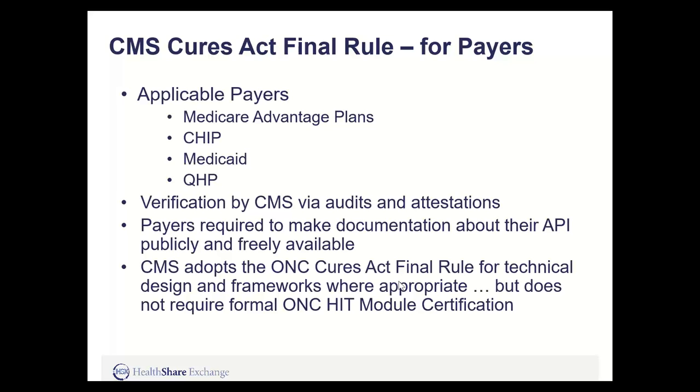My pleasure here to talk to you about the final rule and how it will impact the payer members of HSX. As you all know, HSX was one of the first HIEs in the country to actually have payer members as founding members, and has now moved to have all the payers that are servicing its community now part of its membership. So that is quite a milestone to have achieved, and really helpful, I think, in having the HIE service the full breadth of needs in the community. So what is about the CMS Cures Act?